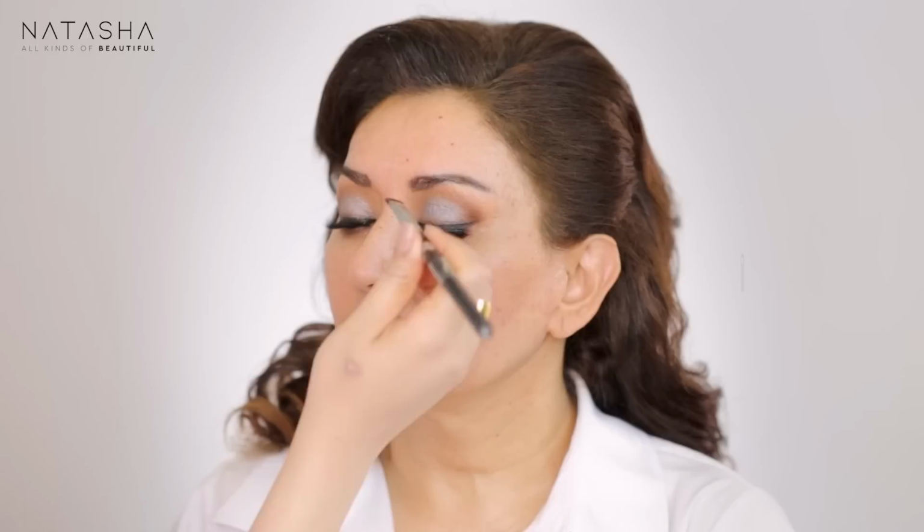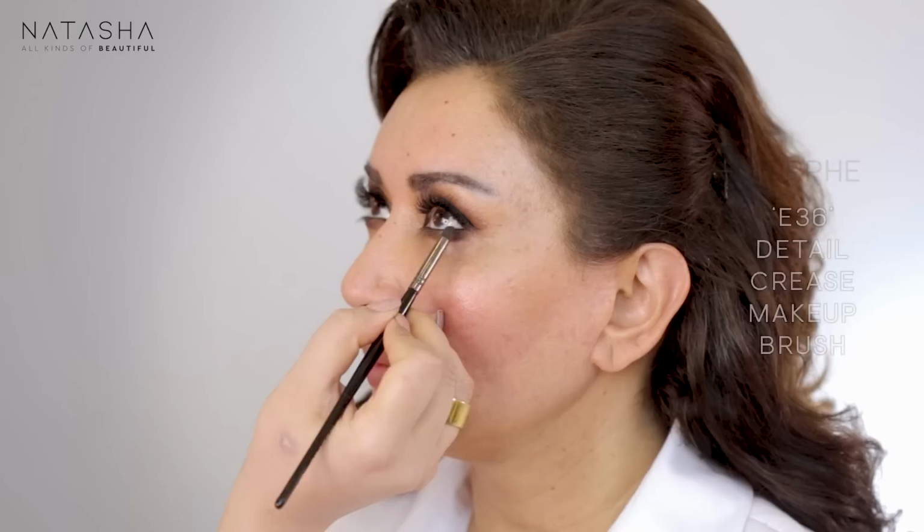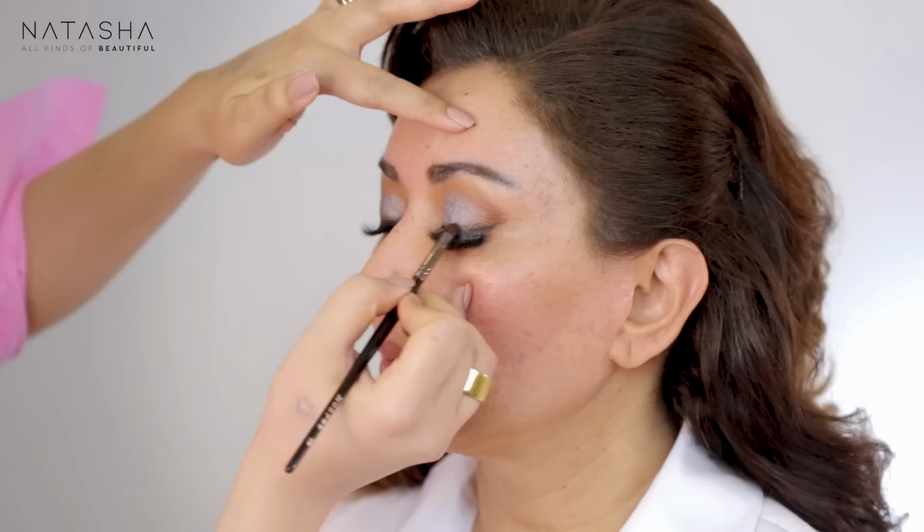I'm making it stronger here. Now I'm going to take some of my truffle from the same palette and just make the under eye darker because I want this to be slightly heavier eye. So I'm just making that dark all the way under. Now I'm going to go over her eyeliner again with truffle as well.